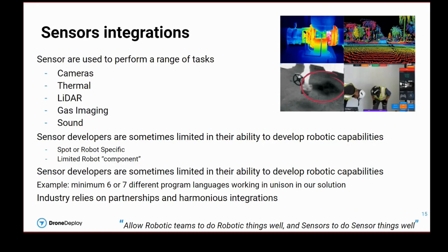Those days are gone. So a statement I've said to a lot of these providers, a bunch of others included, is you've got to allow the robot people to do robot things really well, and then we will enable your sensors to do your sensor things really well. We can't jump that gun, which is why ROCOS wasn't invented on its own however many years ago just for that need in particular. It's just become more relevant in this day and age.